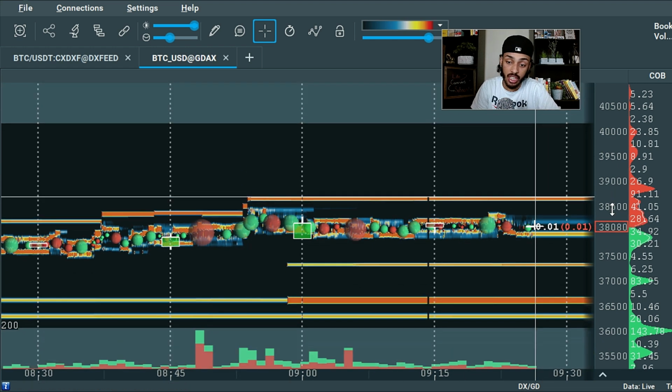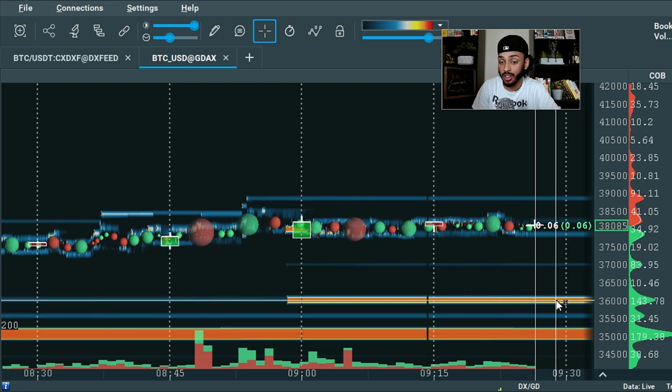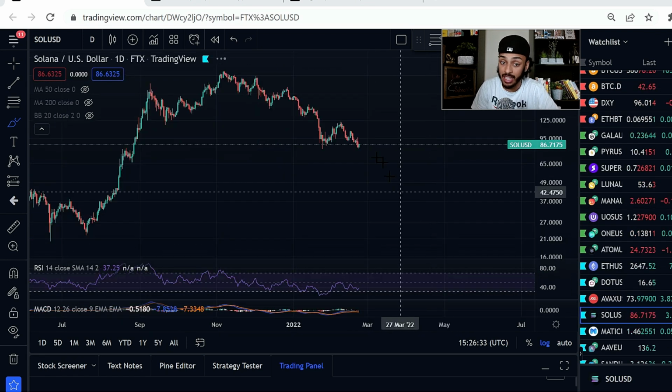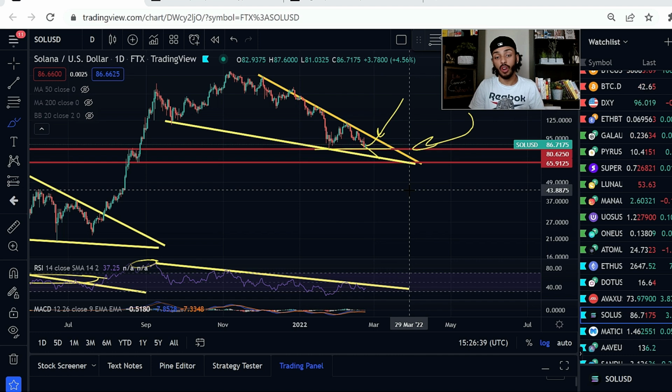But if Bitcoin does start to move towards this strongest level of liquidity back towards 35,000, 36,000, do expect that Solana is going to make a trip back to the downside as well, which could look like us seeing that break to the downside, in which we will then need to really start to hone in and figure out what comes next, okay? So overall, that's going to be about it.